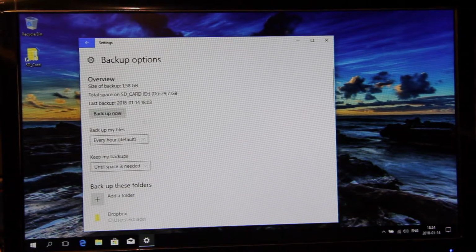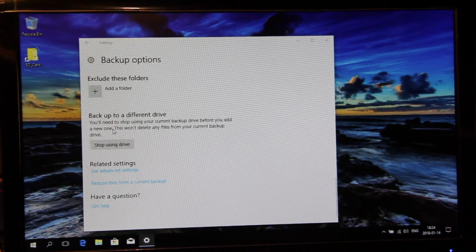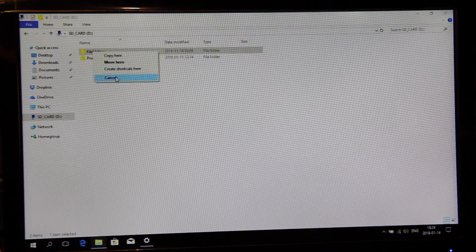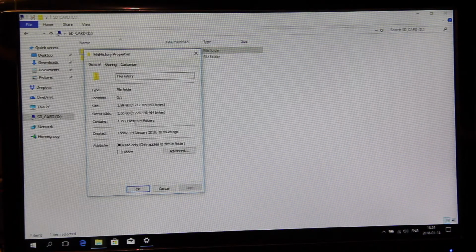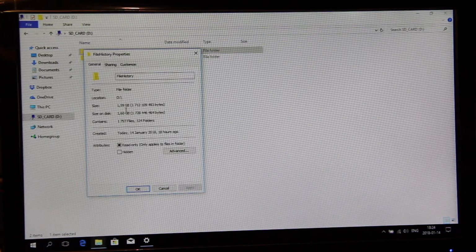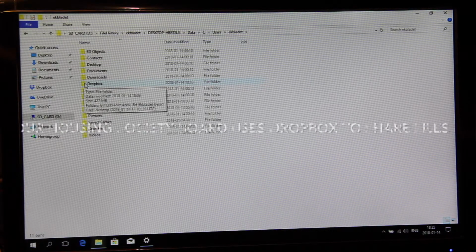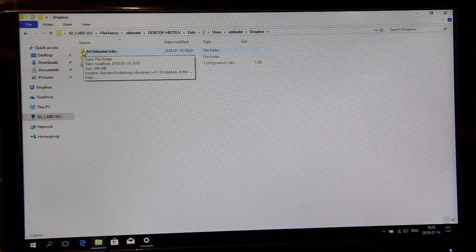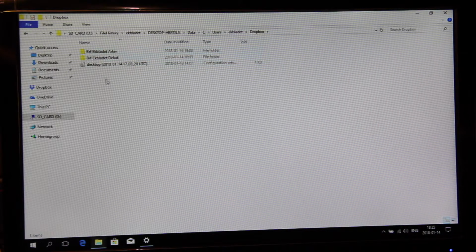And the backup has completed, and we can go to the D drive and see how much space the file history now occupies. And we have the whole Dropbox folder here, 1.59 GB now in the file history. The reason I wanted the Dropbox folder in the Windows 10 file history is that in this way I want to try out to have a 1 hour backup and file history of every change in the Dropbox folder.